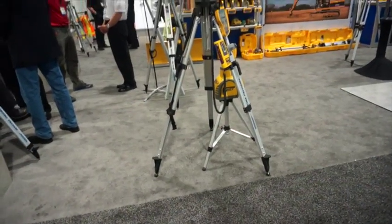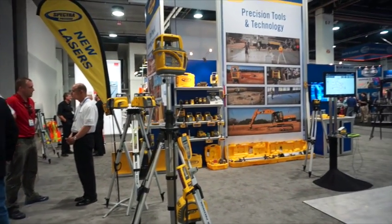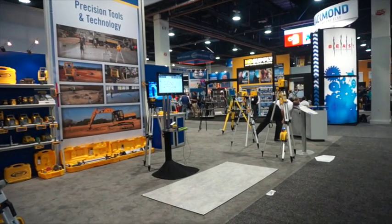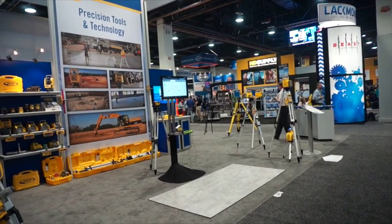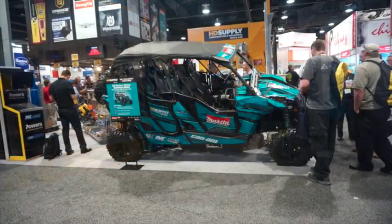Of course I saw tripods and then realized this is Spectra Precision surveying equipment, not tripods for cameras. Well, though I suppose it could be used that way too. Anyway, you need to survey the area before you can build.